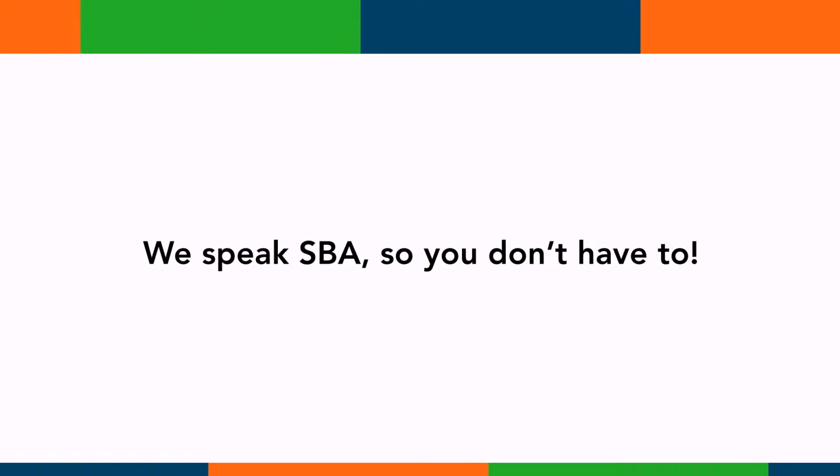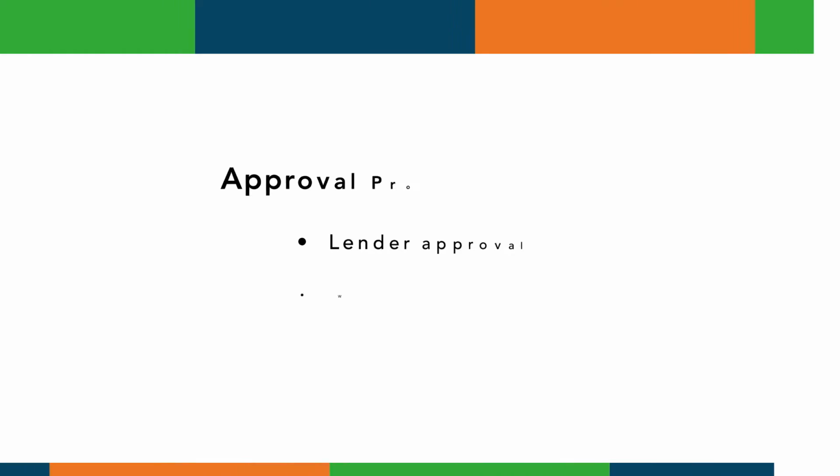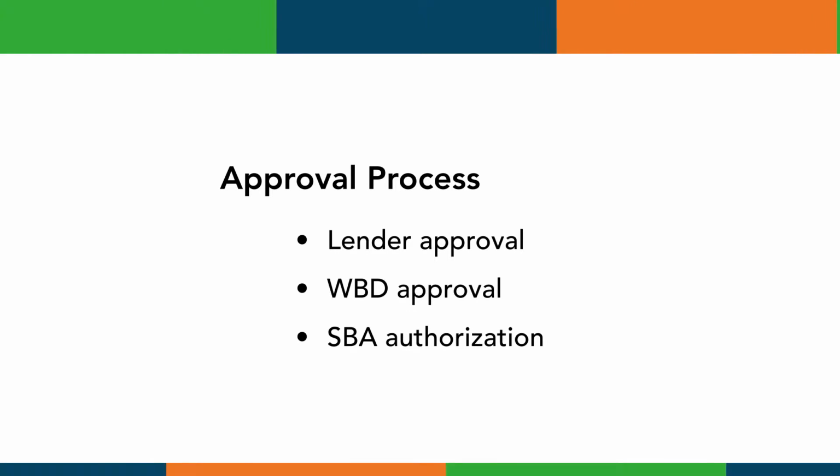It's what we do. Once you, as the lender, have approved a 504 project, we move into the WBD approval process, which can take as short as 3 to 5 business days. Some of it depends on the size of the loan and the nature of the transaction, but we work to expedite our approval whenever possible.